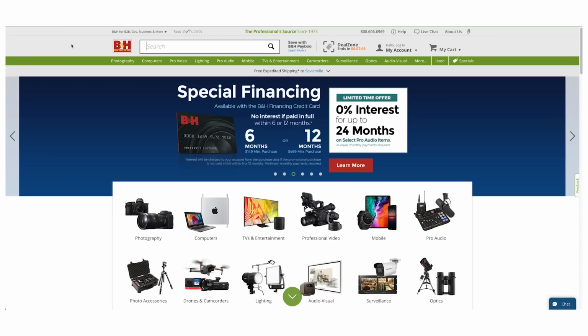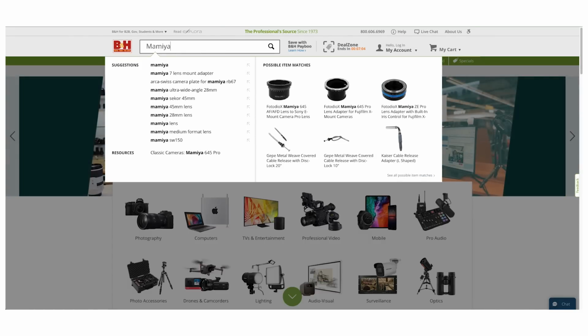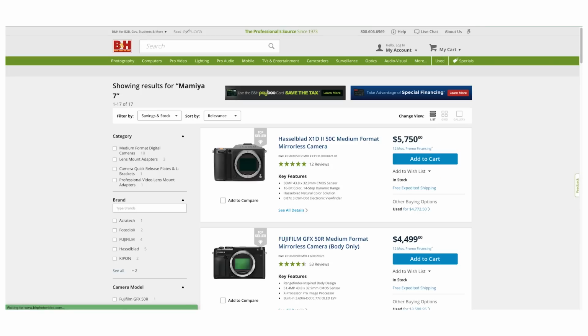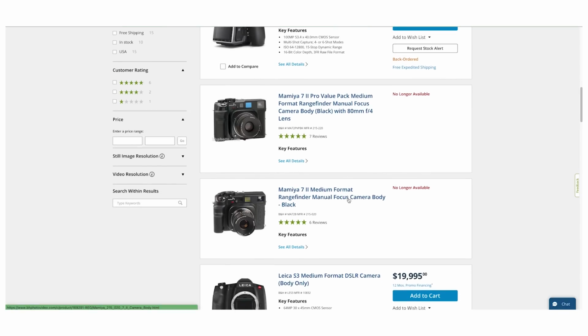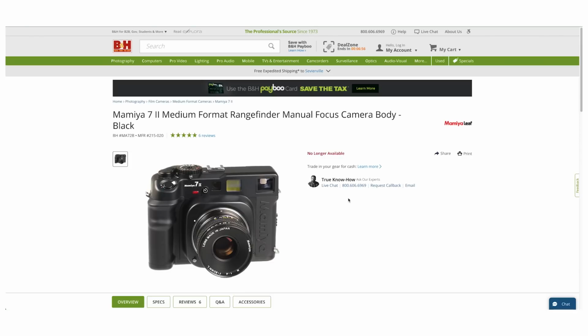The only thing to watch out for when it comes to a B&H or a KEH is that because these camera companies are so big and they have so much traffic coming to their website, a lot of times you can search for the camera on B&H, and I just keep using the Mamiya 7 because it's my favorite camera. You can search it and it will probably come up in the search bar, but when you click on it, it will usually say sold out.